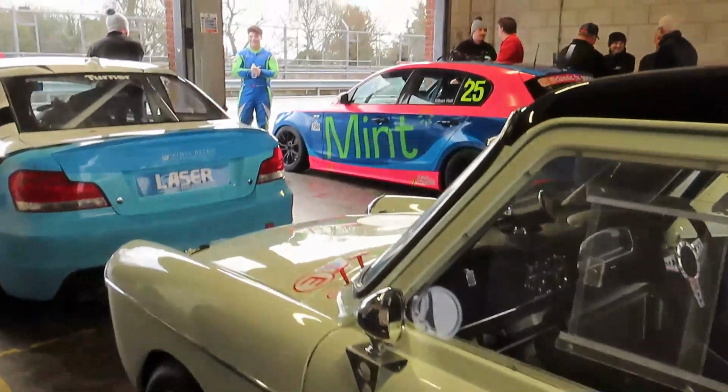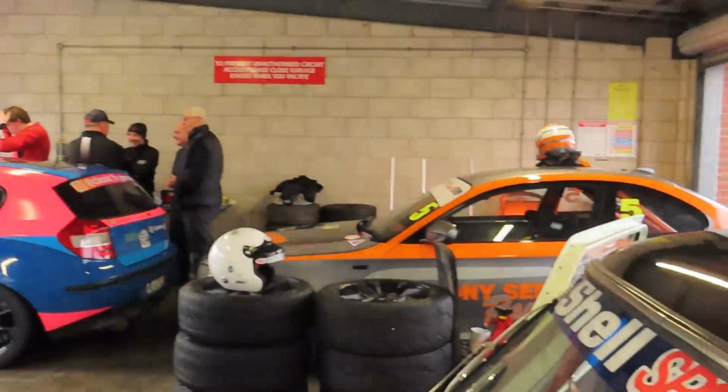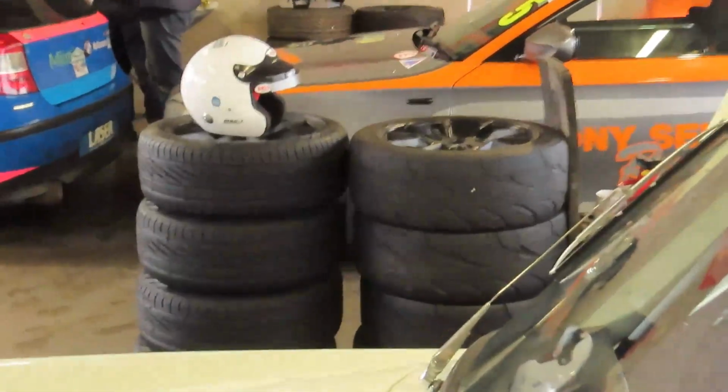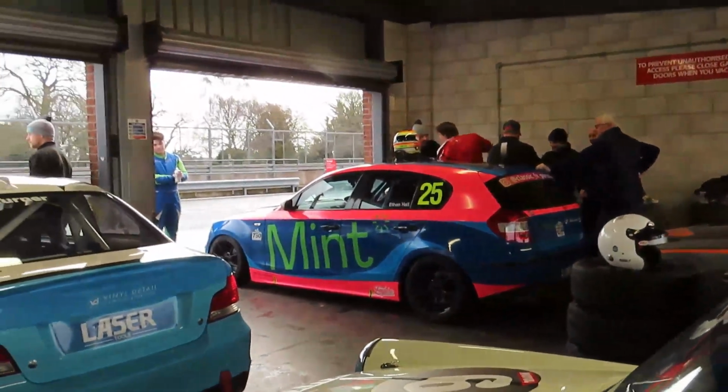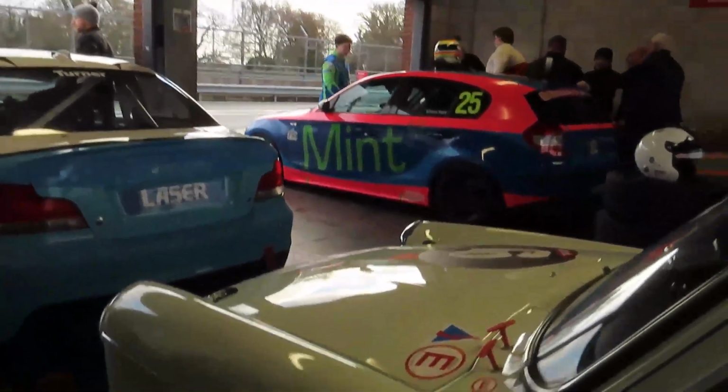Everyone's come in now as there's currently a red flag out. There's a selection of more modern BMWs here with the slick and wet tyres, or semi-slick and more wet groove tyres out. The track is in that transition period where is it slicks, is it wet, you don't quite know yet.